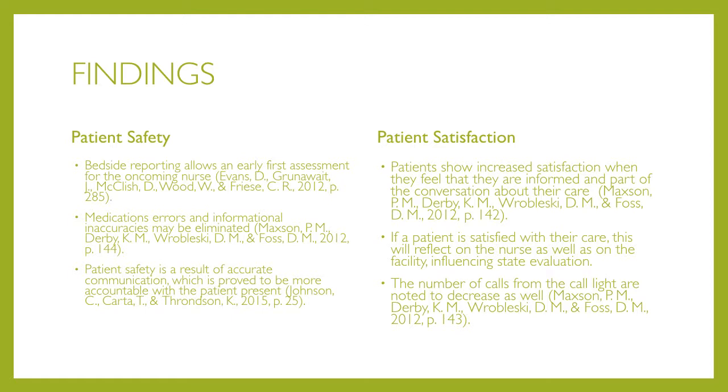Patient satisfaction. Patients show increased satisfaction when they feel that they are informed and part of the conversation about their care. Patients often feel as though they lose control of their health or their decisions when they're in the hospital because they don't feel informed or part of the conversation. So by including the patient in bedside reporting, we're giving them the opportunity to not only be informed, but also to pipe up and say, this is what I think about that. And we can ask them questions and make them feel like they are actually part of their care plan.